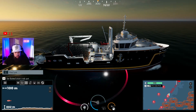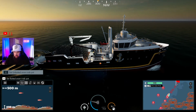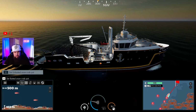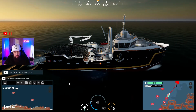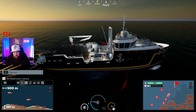Well, at least the numbers there were good for a sec. We are zoomed all the way in. Look at 250. We could get like 500. We could see a little bit better what we got here. Yeah, so I'll just keep on setting as soon as she's ready. There's enough numbers down there to drop more gear onto.